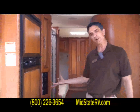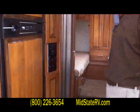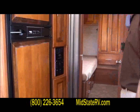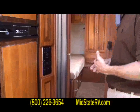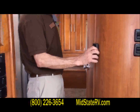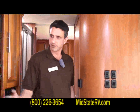4 kilowatt Onan generator. If you do a lot of dry camping, this thing will run everything on this coach. That 4 kilowatt generator will. Gas and electric water heater on here. That's nice too, because when you're at somebody's campground, you can use their electricity instead of your LP to heat the water in here. Of course, you have the residential dial here for controlling the air conditioner and furnace. It's very easy to use, just like you would find at your house.